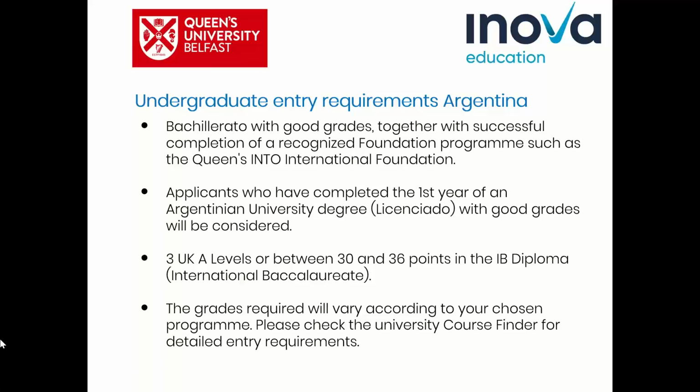Also, I want to remind you that the grades required will actually change from program to program. So it's important that you enter the Queen's University course finder and find the program you're interested in so you can see the requirements. This can happen with the English requirements and also with the grades you are asked to have. So it's important to look at your specific program.